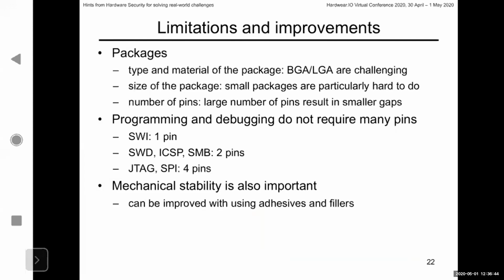There are some limitations to these methods, especially if you have packages with multiple pins like BGA, and if the size of the package is too small, it would be very hard to apply the templates because of the small gap between pins. But usually programming and debugging do not require many pins. There are interfaces with just one additional pin to the power required. Some require two pins, and at most there are four pins required. And also mechanical stability is quite important, but that can be improved with adhesive and fillers.